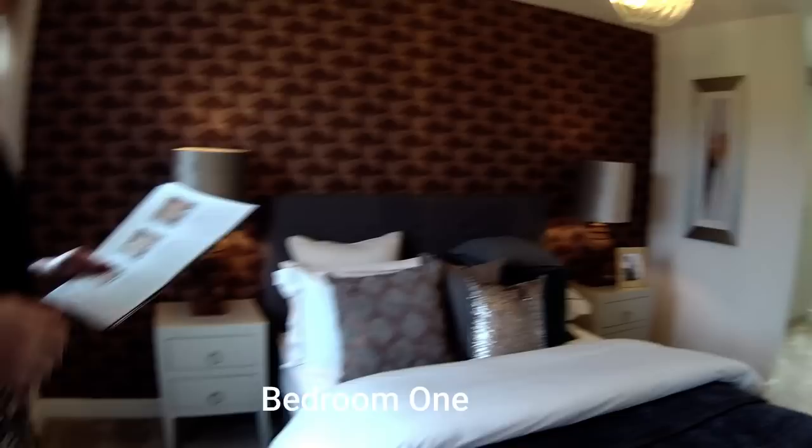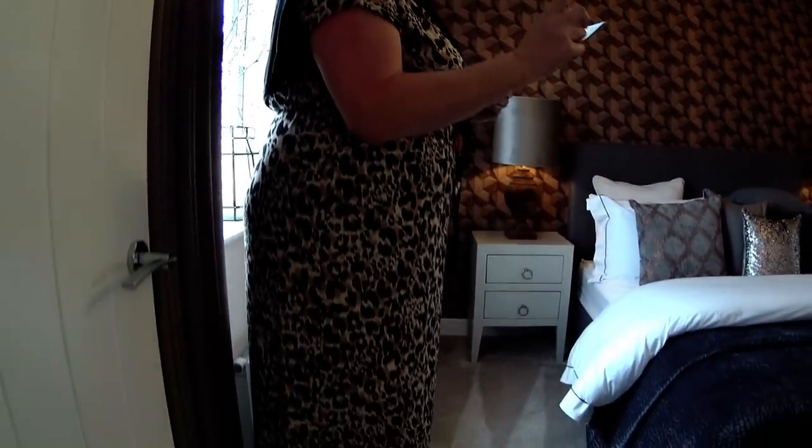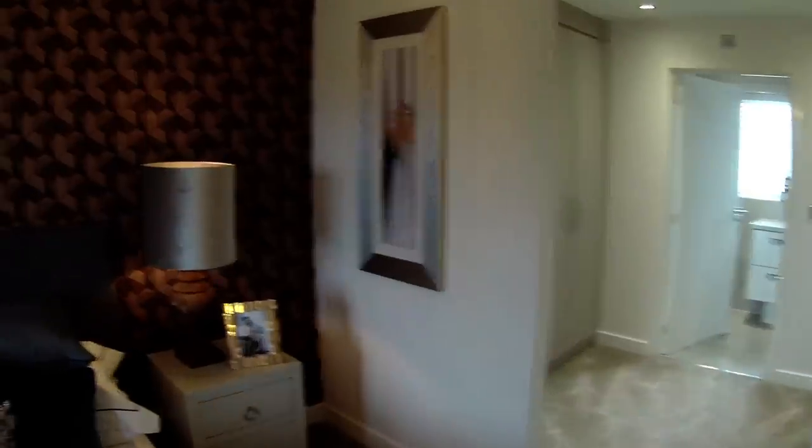So, around this corner, we've got bedroom one. Oh, this is quite epic, isn't it? Dimensions: 3 metres 39 by 3 metres 98. But you've got a dressing room.